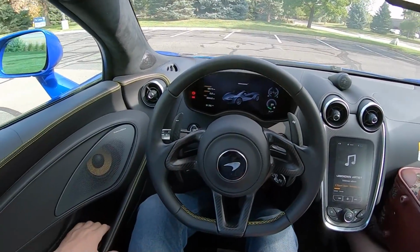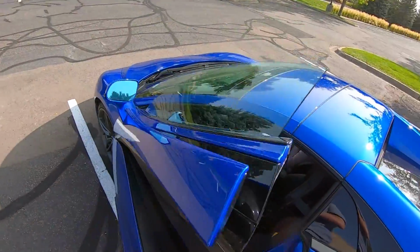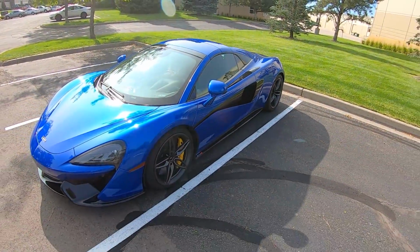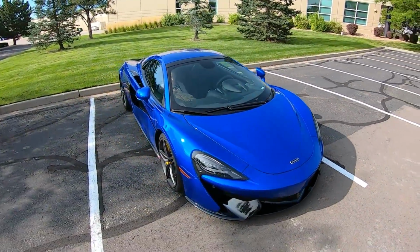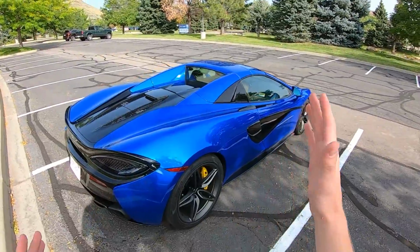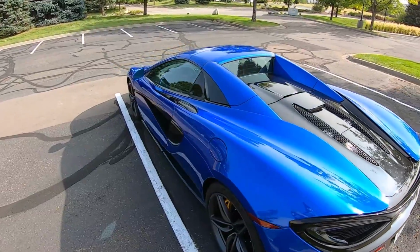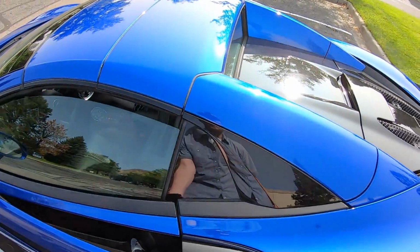Before we get started, let's hop out and take a quick look at this British supercar. This is the brand new convertible version of the 570S McLaren. Now, they also make the 570 GT, a little bit more comfortable touring version, but this Spider has all the sporting aspects of the standard coupe car, but with a retractable hardtop and a little more cargo space and no degradation of performance. So we've been fortunate enough to be spending some time with it this week.